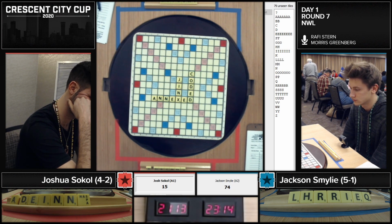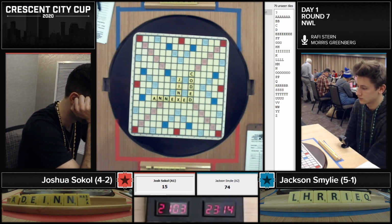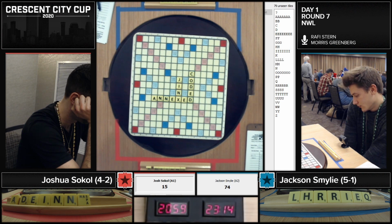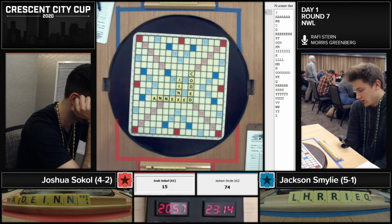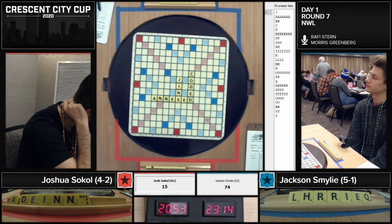One thing that's interesting is in a situation like this where you have a blank and a bingo potent rack, you might want to take a long time to find something, but if there isn't anything there, trying to balance how much time you use with just giving up and finding a non-bingo play can be very tricky as time comes into play very greatly in the pre-endgame.